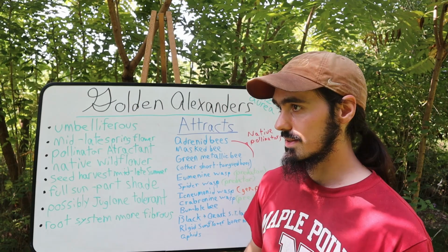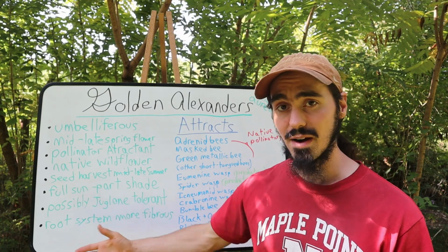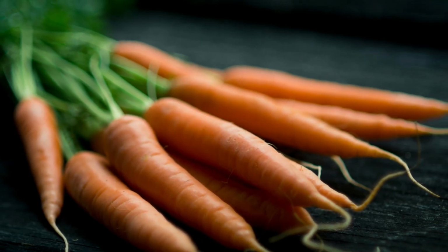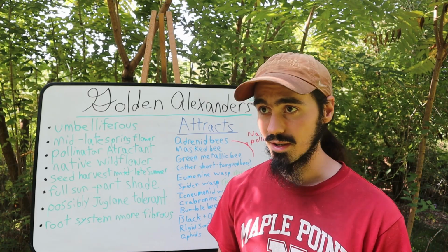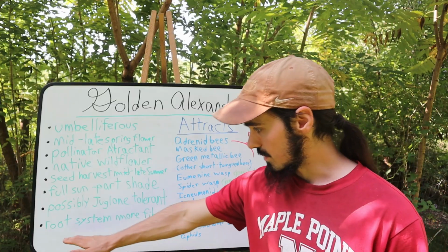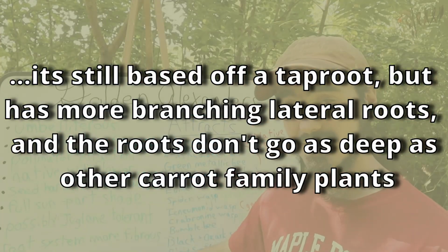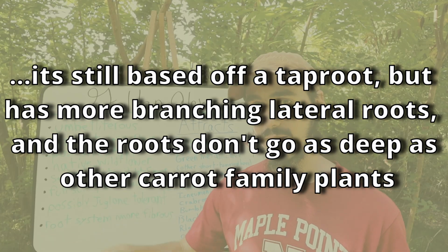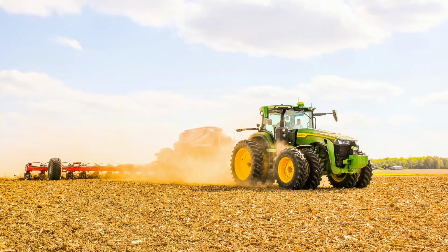Since they're both native. And it's a bit of an anomaly that this golden Alexanders plant actually has a fibrous root system, right? A lot of plants in the carrot family have a main taproot, like, you know, think about the carrot or the parsnip, and so many other of these plants, lovage, they have a primary taproot that penetrates pretty deep into the soil, whereas this root system for this plant seems to be a little bit more fibrous. And so in that sense, this plant's roots might not go as deep into the soil as some other plants, but its roots will spread out in the soil at those shallower depths and help to hold the soil in place and prevent erosion.